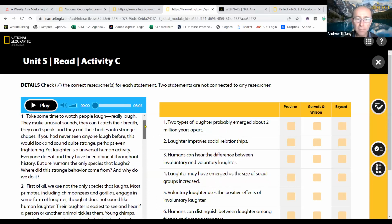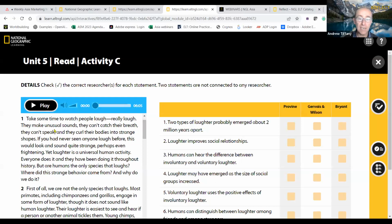What I'm going to do is not read it out to you. I'm just going to let you read it. And we're going to go down. When you think you know the answer to one of these top 4 questions, you tell me which person. Was this one Gervais? Was this one Wilson? Was this one Bryant? Or was it nobody? Okay, I'll let you read through.